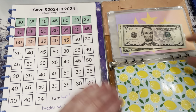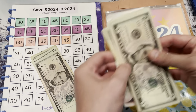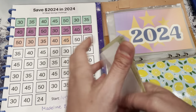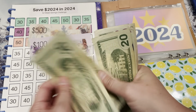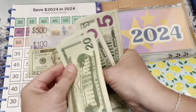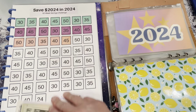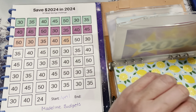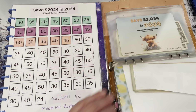All right, so that one is done. Let's add our $45 to our envelope and see what our current total is. Oh, I have a lot of fives in here. All right, so we have 500, 600, 20, 40, 60, 80, 700, right? 5, 6, 7, 25, 35, 45, 50. So $750 saved so far from doing this challenge, which I honestly can't wait till we hit 1,000, because there's something about getting that $1,000 placeholder in here that just is so satisfying.